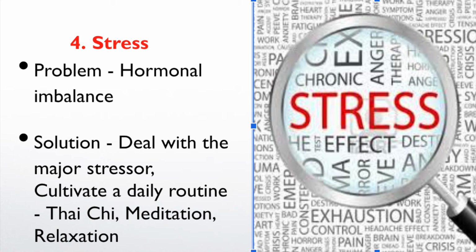So the main problem with stress is that it disrupts our hormonal system. And the solution to deal with it is to identify the major stressor and then create a plan to deal with that stress. But in addition to that, we also need to cultivate a daily routine that helps to allow us to de-stress, such as Tai Chi, meditation, relaxation, exercise. When we incorporate all these factors, we can effectively deal with stress on a daily basis.